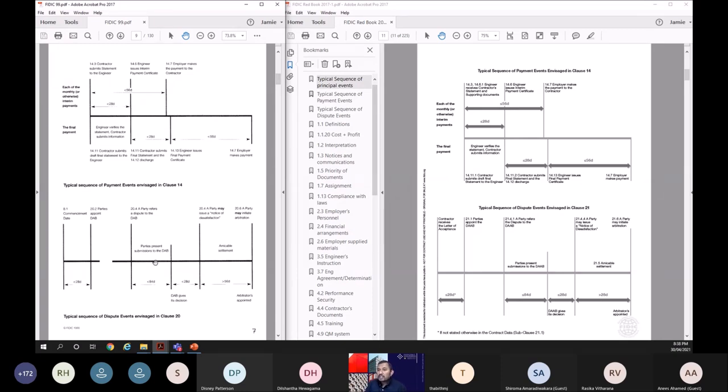Dispute events has a slight change. What is the change? Now from the commencement date, within 28 days, you had to appoint the DAB, Dispute Adjudication Board, as per FIDIC 99. And then, as soon as there's a dispute, parties will refer that dispute to the Dispute Adjudication Board. So the DAB has 84 days to give their decision. After the decision, if parties are dissatisfied, they will issue a notice of dissatisfaction within 28 days. From that notice of dissatisfaction, parties have 56 days to amicably settle. After 56 days, you can go for arbitration.